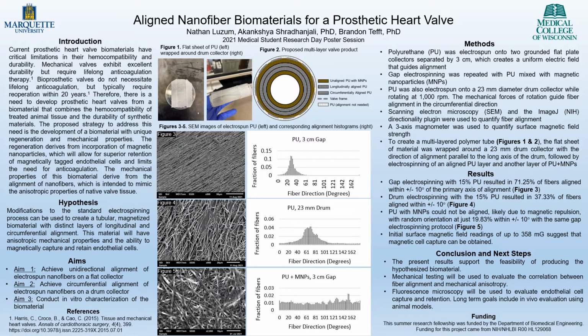The final intended multi-layer valve product is shown in the top right figure, with an inner magnetic layer, a second layer that is aligned longitudinally, a third layer of circumferentially aligned polyurethane, and finally a fourth layer that contains magnetic nanoparticles. This composition ensures that both blood contacting surfaces of the valve leaflet are magnetized, while the inner layers provide mechanical anisotropy similar to native valve tissue. Next, a metal valve frame is added with masks that prevent adhesion of the final layer of polyurethane with the valve leaflets, allowing for proper valve dynamics.